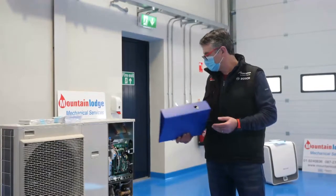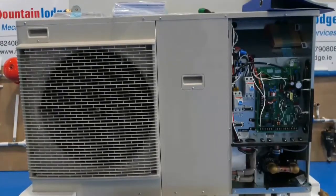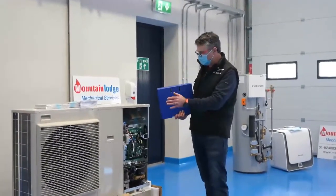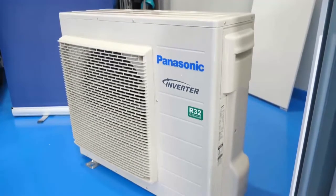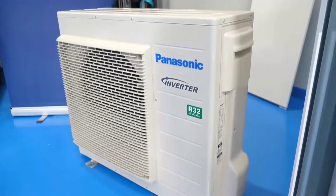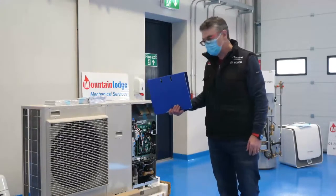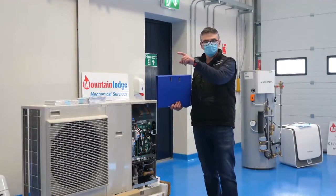All right. Yes. This is the monoblock unit. So it does everything outside of the house. It generates the compressors there, and all the wet side is here. So when we get over to the other unit, it's half the size, because half of it is outside, half of it is inside. But with this unit, it's generating the hot water outside, and it's connected to inside with regular pipework.